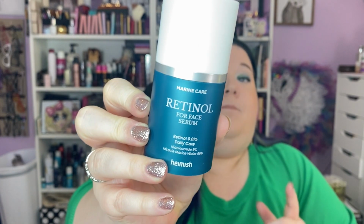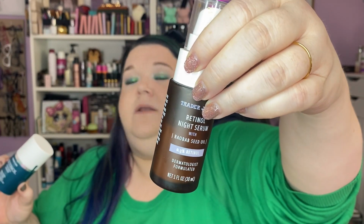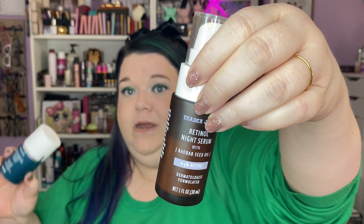Here's a retinol from Hamish, whose cleansing balm I have used. And I cannot wait. It's 0.01%. My current retinol that I'm using is from Trader Joe's. It is 0.3% retinol. This I can use every day. This I'm going to use in the morning. So I'm going to put a little bit of retinol on.